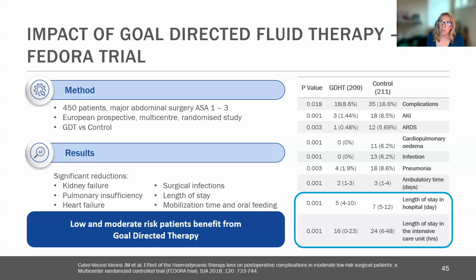So indicating that even patients where we think, well, they're not that much of a risk, do we really need to monitor them in the operating room? Actually, it was clearly shown that even low risk patients benefited from a goal-directed therapy approach. So that's something that we should consider as well moving forward.